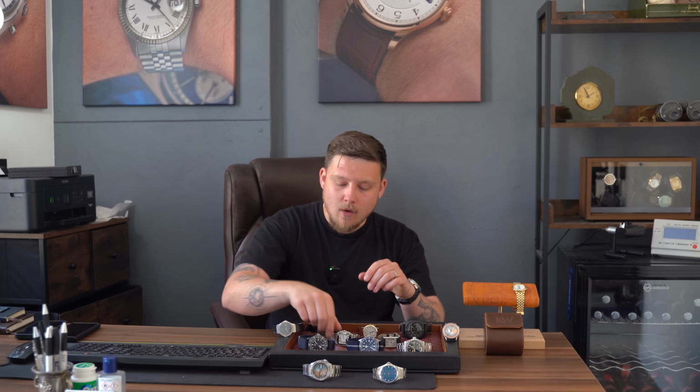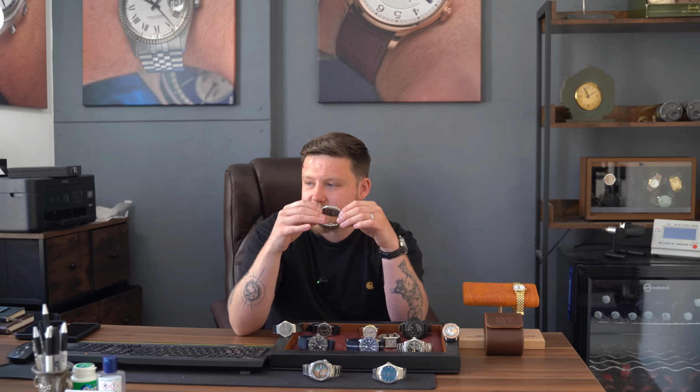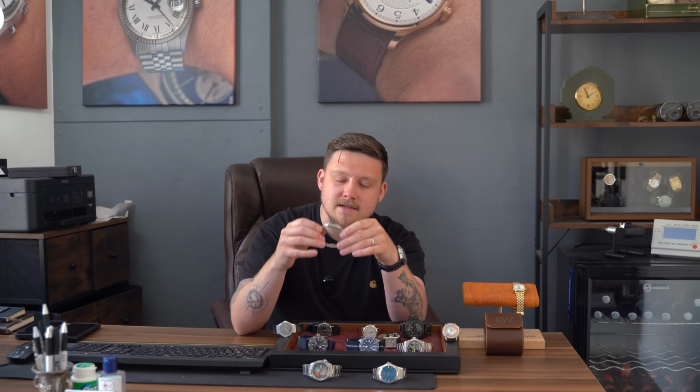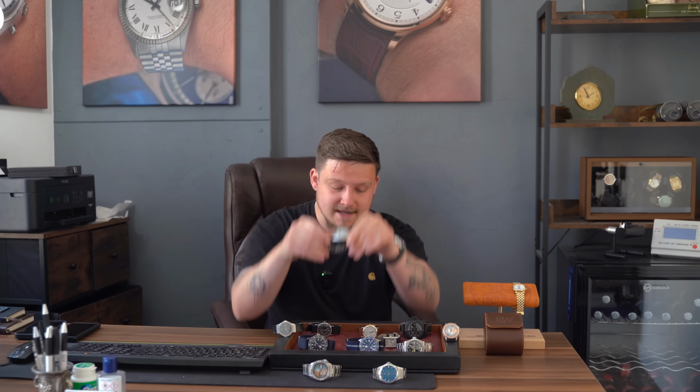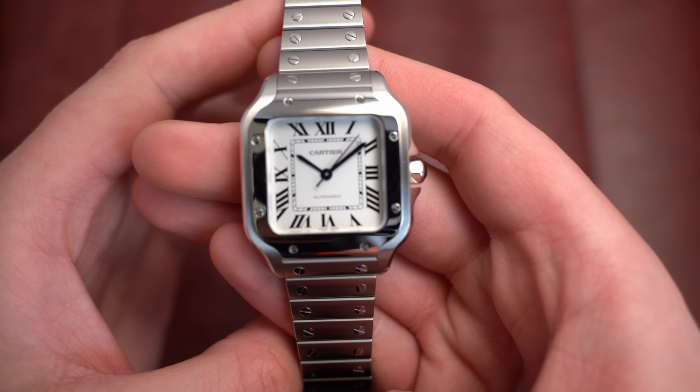Now on to one of the newer releases from Cartier. This is the Cartier Santos de Cartier medium white 35mm automatic. These are brilliant. The size, in my opinion, is perfect, so let's take a closer look at this one. Now on to one of my favorite releases from Cartier in recent years.